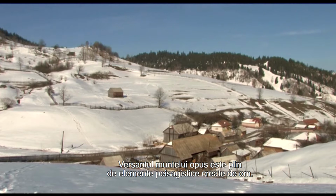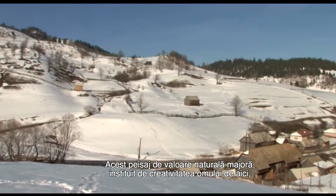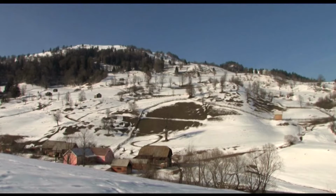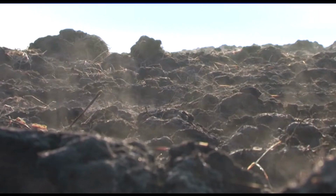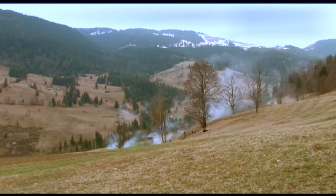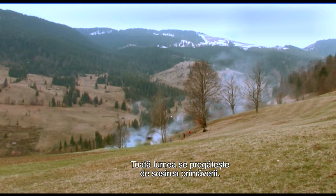The hillside opposite is full of features created by human farming. This is a landscape managed by people for subsistence. They've managed it in much the same way for hundreds of years. Small ploughed arable plots are the first to absorb the warmth of stronger sunlight. The snow disappears in just a few days. Everyone gets ready for the arrival of spring.